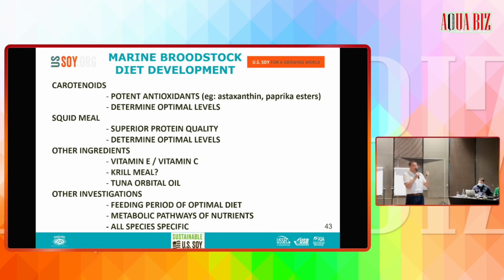Other ingredients proven to be good for broodstock development are vitamin E and vitamin C. Krill meal, I put a question mark because sometimes it has to be at a much lower concentration. And possibly tuna orbital oil, the oil from the tuna eyes. This could contain arachidonic acid, which has a good beneficial effect on reproduction.